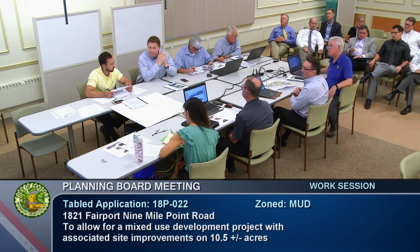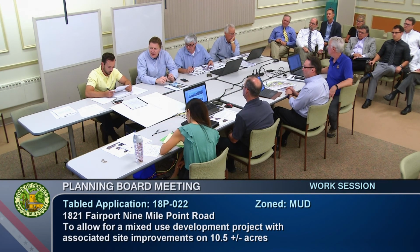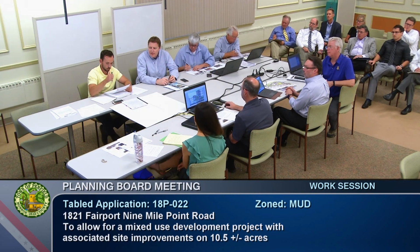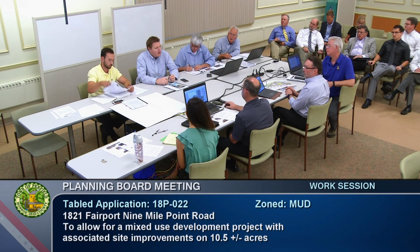I do have some building sample materials here tonight, too. Is that something you'd like to take a look at? Sure. Or is there something before that you'd like to discuss? No, not really. I'm trying to get my head around the overall proposed architecture and how that is going to look in reality.